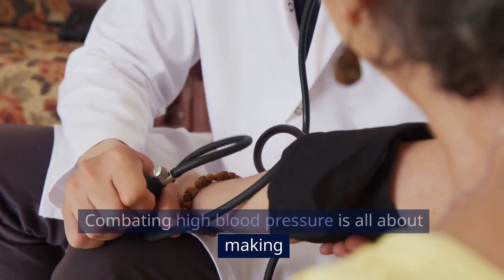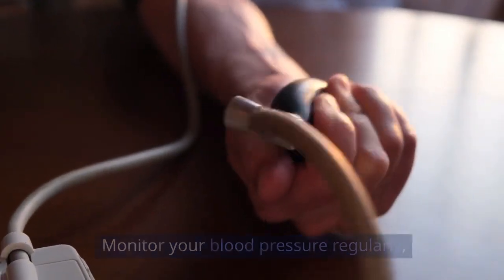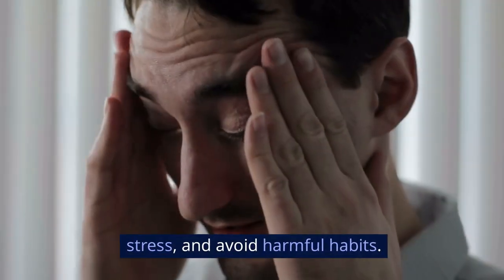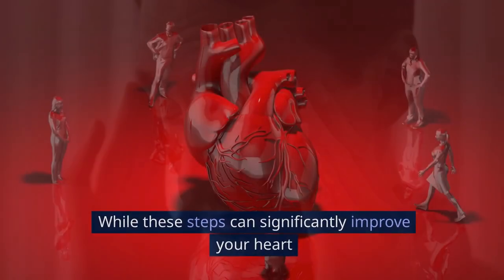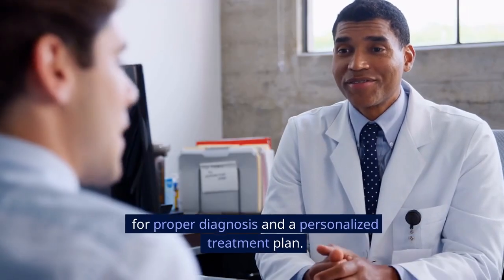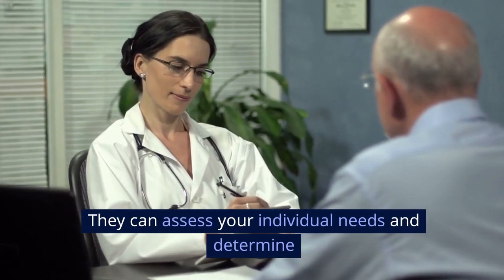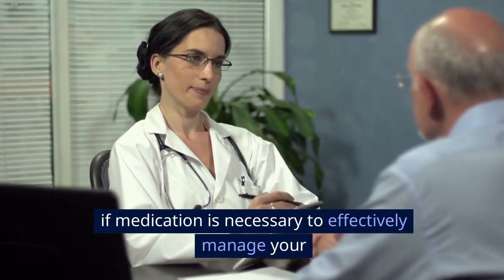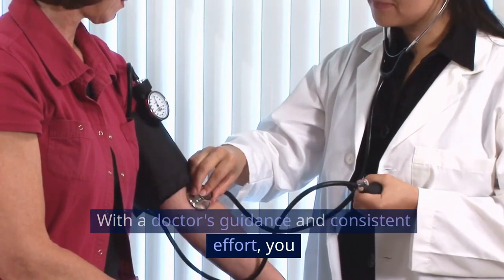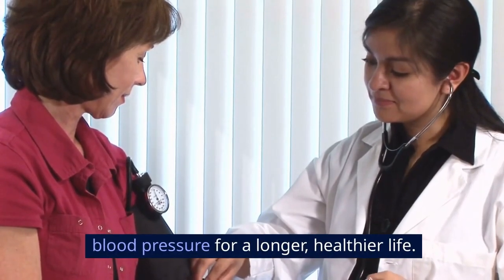Combating high blood pressure is all about making healthy lifestyle choices. Monitor your blood pressure regularly, eat a balanced diet, exercise, stay hydrated, manage stress, and avoid harmful habits. While these steps can significantly improve your heart health, it's crucial to consult with a doctor for proper diagnosis and a personalized treatment plan. They can assess your individual needs and determine if medication is necessary to effectively manage your blood pressure. With a doctor's guidance and consistent effort, you can take control of your health and lower your blood pressure for a longer, healthier life.